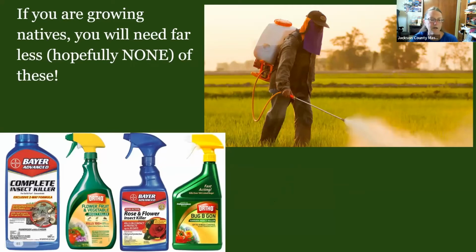We've seen all of these on the shelf in all the stores and nurseries. And when you ask the nursery people, what do I do about the black spots on my roses, they're going to give you a 3-in-1 systemic product that's going to get up into the tissues of that plant.